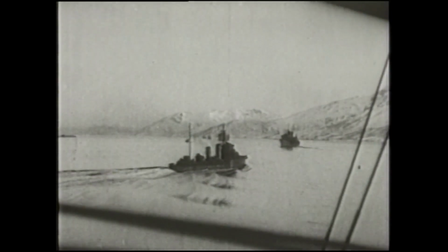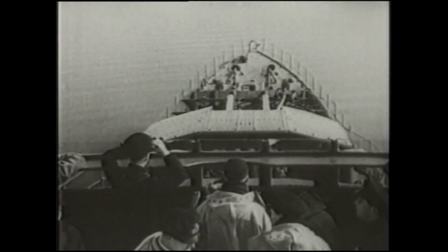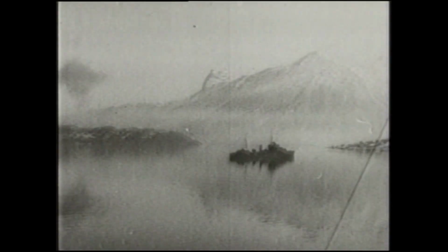Little would they guess that within a few short weeks they would all be faced with re-embarkation under much more trying circumstances. In the meantime, these are surviving film fragments taken probably in West Fjord on board what would appear to be an unknown tribal-class destroyer.